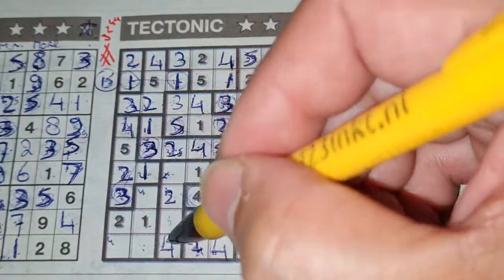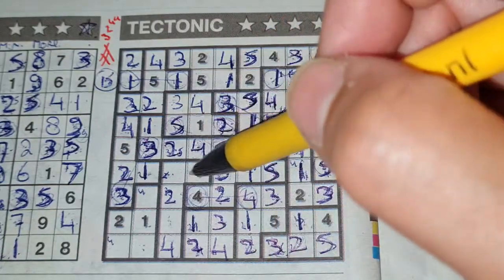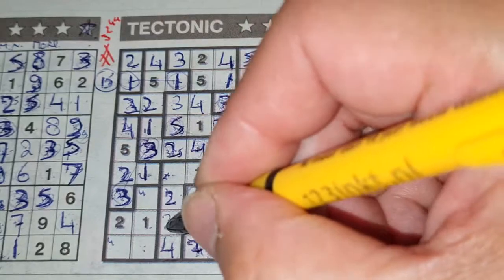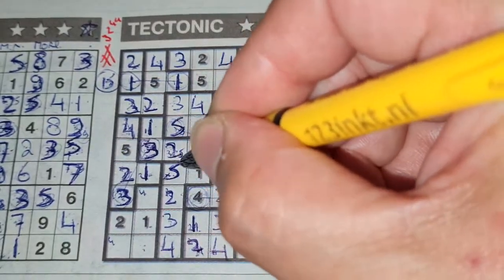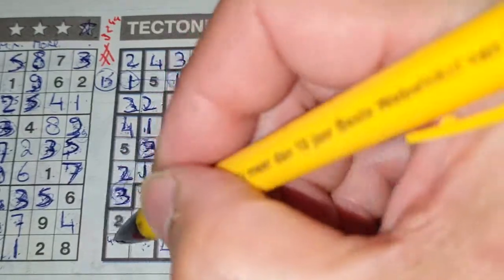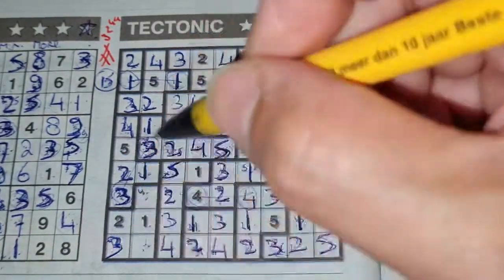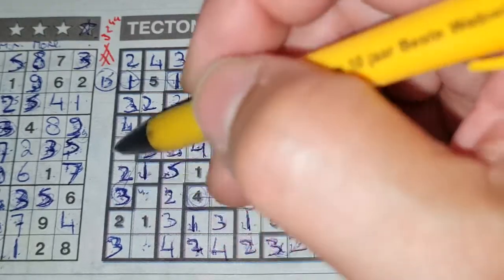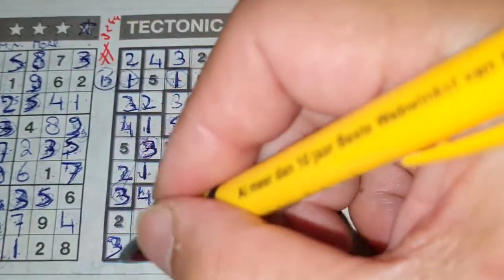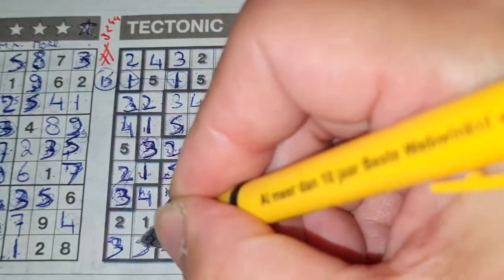2 boxes left in this L-shaped area for numbers 3 and 5. We see here 3, no 3 there. 3 should be here, and the 5 goes there. Those 2 boxes cannot be a 3, so 1 box left for the 3 should be there. And I've eliminated the 4, so the 4 goes here. And the final number of this big square, for this area, for the number 5.